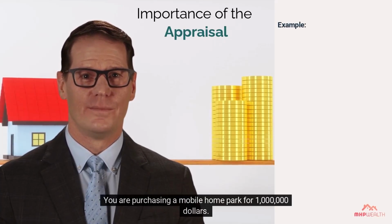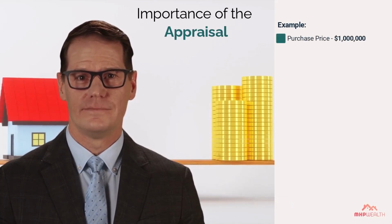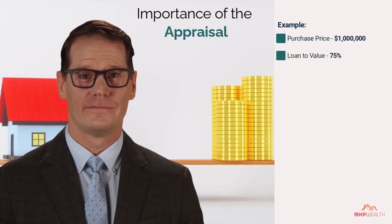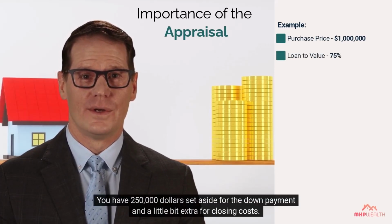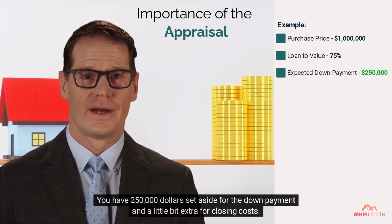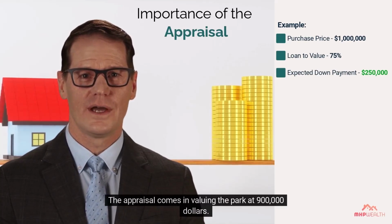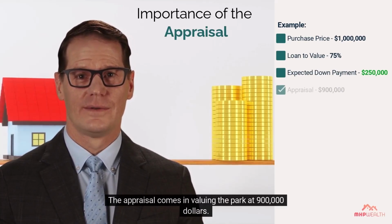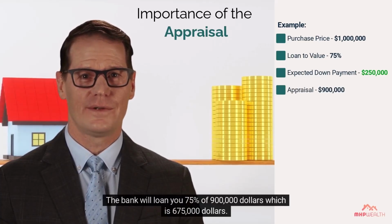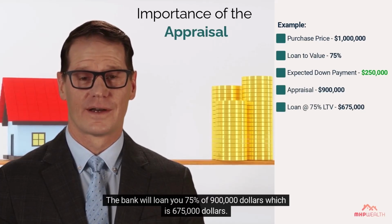You are purchasing a mobile home park for $1 million. The bank is going to lend you 75% of the value of the park. You have $250,000 set aside for the down payment and a little bit extra for closing costs. The appraisal comes in valuing the park at $900,000. The bank will loan you 75% of $900,000, which is $675,000.